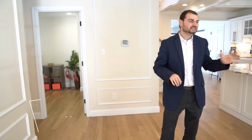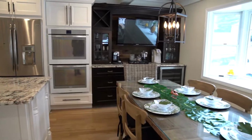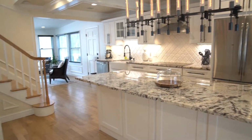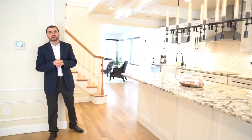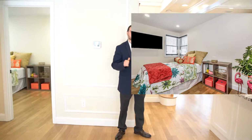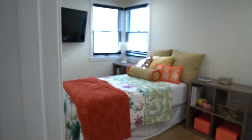Check out this gorgeous, all renovated, single family home in Winchester. It does have a great garage space as well, and this kitchen is absolutely gorgeous. You have a nice lovely dining room table right there, stainless steel appliances, Brazilian granite, my favorite. I mean, this is top of the line gorgeous. On this level, you have a full bath and a full bedroom. So check that out right there.